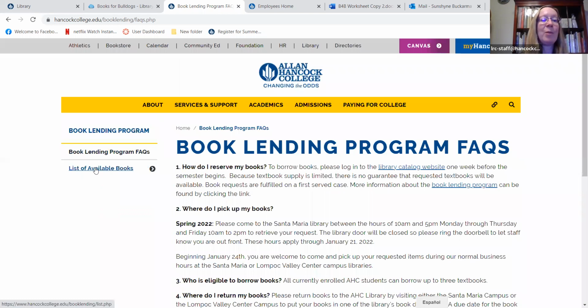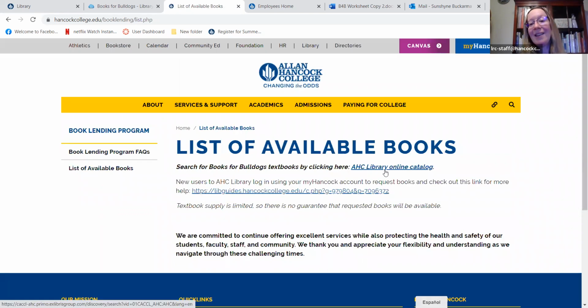And here we have a list of available books. So this leads us to the library's catalogue, and I'll be showing you shortly in the catalogue how to go about finding the Books for Bulldogs textbooks. And this leads us to that LibGuide I was showing you before. It shows you all about the library's catalogue. Okay, so I'm going to go back to the library's homepage.